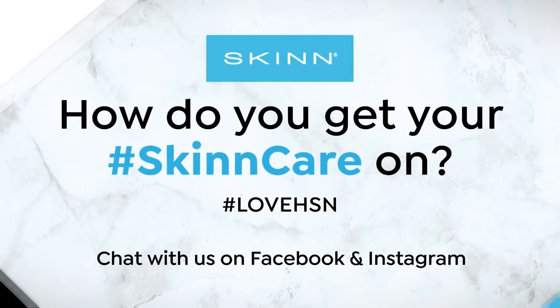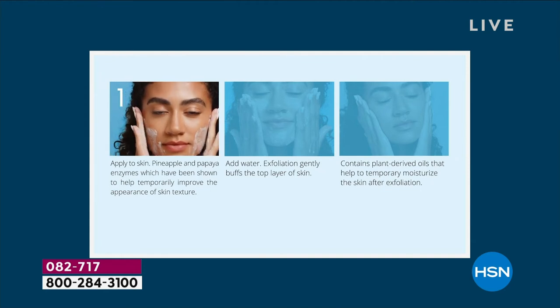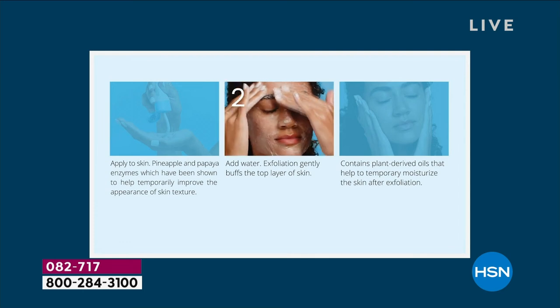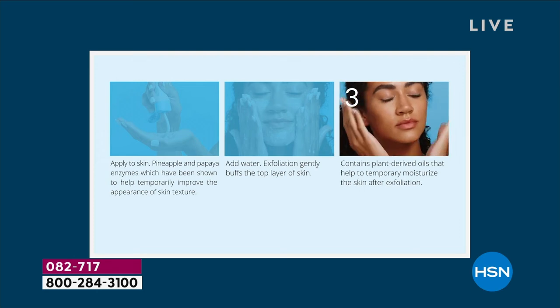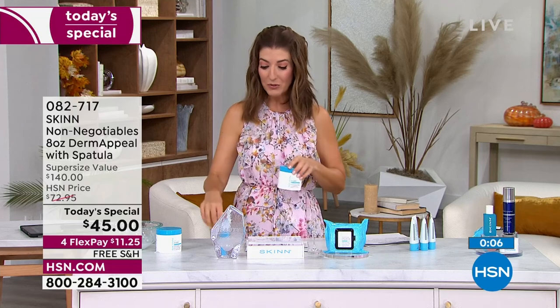So it's super easy to use. You just apply it to your wet skin. You're going to massage it in. Just give it a few minutes. You don't have to wait an hour. And then you rinse it off and then you're good to go. It has a 3-year shelf life. This is a 4 to 6 month supply. And it's been our award winner, our number one best-selling exfoliator, award-winning product for 3 years running.